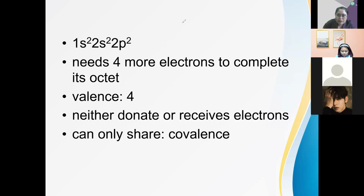So for example, pag sinabing alcohol is ROH. So group of atoms sila pero may specific arrangement. It needs to have this R, which is any functional group, but kailangan merong OH. So itong presence ng OH becomes its identity. And again, it will dictate the properties, both physical and chemical properties of alcohol.